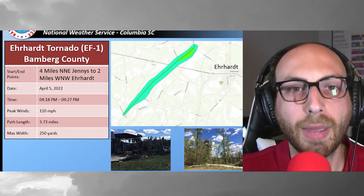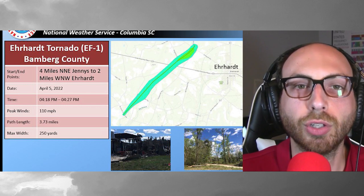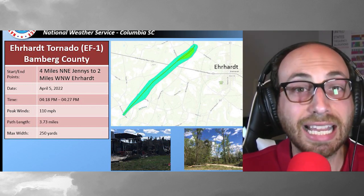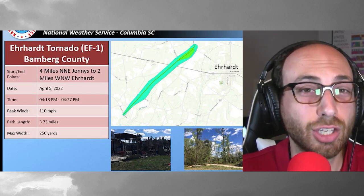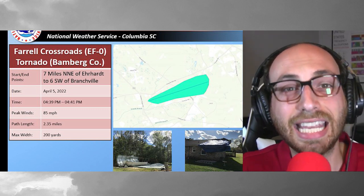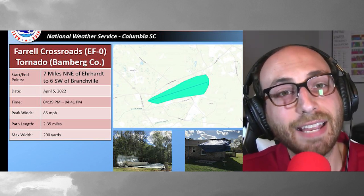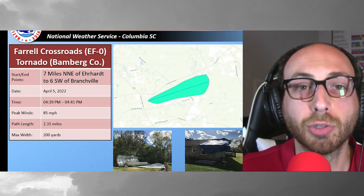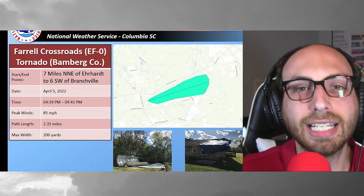At 4:18 p.m., an EF1 tornado in Bamberg County on the ground for a total of 4 miles with 110 mile-per-hour peak winds. Again, no one injured, but like so many other tornadoes on this day, it caused damage to trees, vehicles, and adjacent homes. Now, minutes later, we take you to 4:39 p.m., also still in Bamberg County, an EF0 tornado with peak winds of 85 miles an hour. This tornado on the ground for over 2 miles, producing what the Weather Service calls sporadic tree damage.